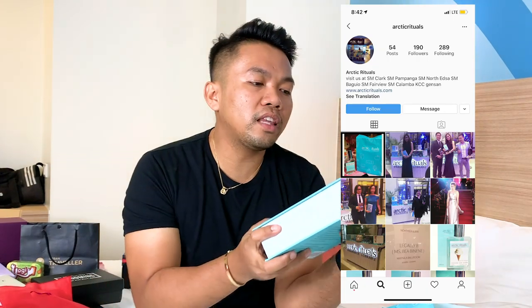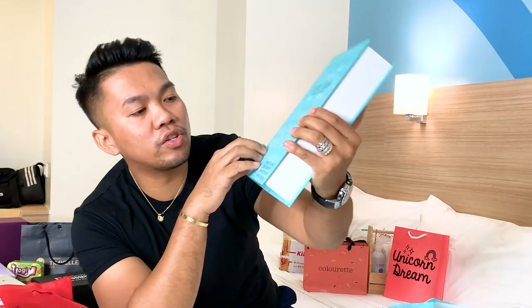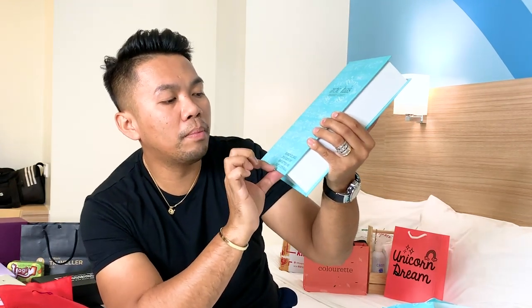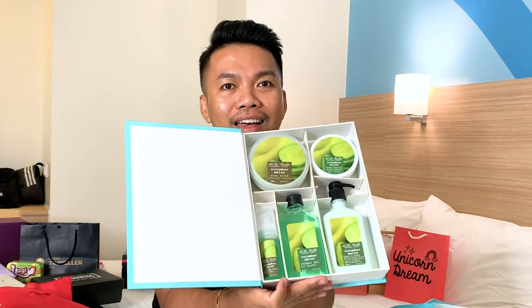It's called Arctic Rituals Fragrance Library. Uy! Isang shower gel, body scrub, body butter, and body lotion. Ay! Ang ganda, guys! May mga nagtataas ng kamay dyan, ang kapal ng mukha. Pang-giveaway ng buburahot na agad.